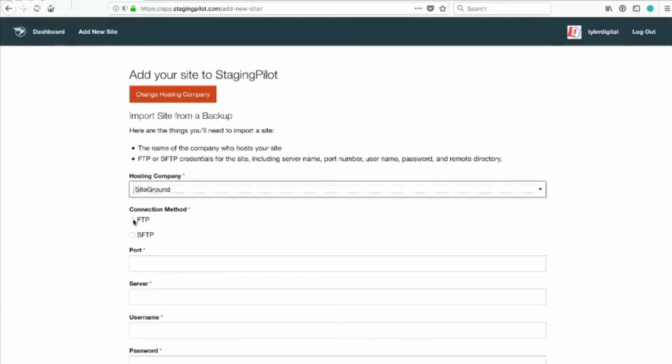So is that pulling down a copy of the database as well, or is it pretty much setting up a whole new WordPress installation in your environment? Yeah, so every time StagingPilot runs its process, it's a very involved process. It pulls down all the plugins and themes. It pulls down the database. It constructs a temporary copy where all the tests run. And then we do a visual comparison.